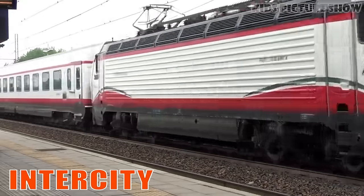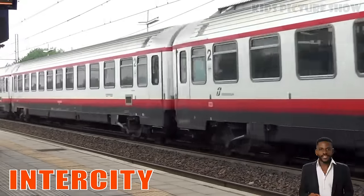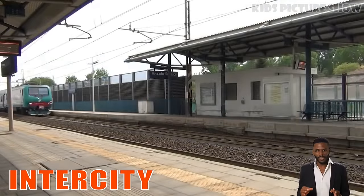Intercity. Intercity train is a type of railway vehicle used to transport passengers and goods between provinces, cities, and regions.